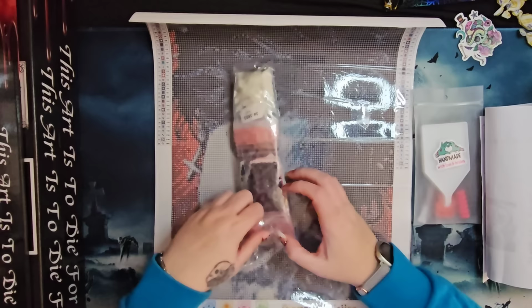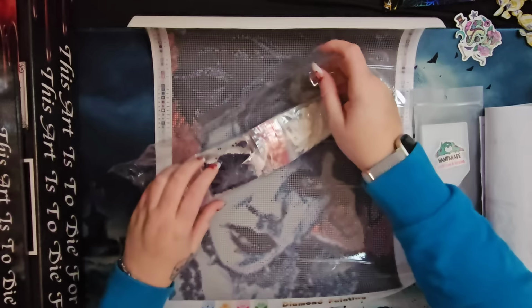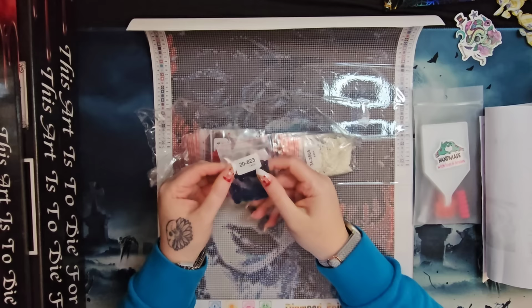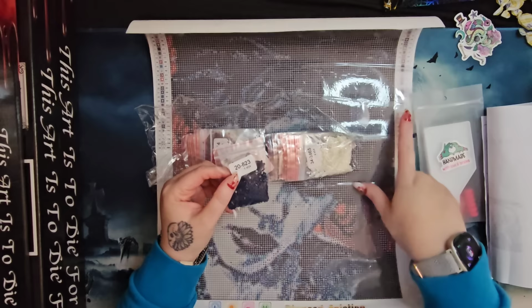The diamonds. Crinkles incoming. I'm sorry. So it looks like our drills are in individual Ziploc baggies. Very, very nice. They are labeled number 2823. Okay, so it has the number as it corresponds. So 20, which is symbol N, and it's DMC 823. So they do have these labeled on here.